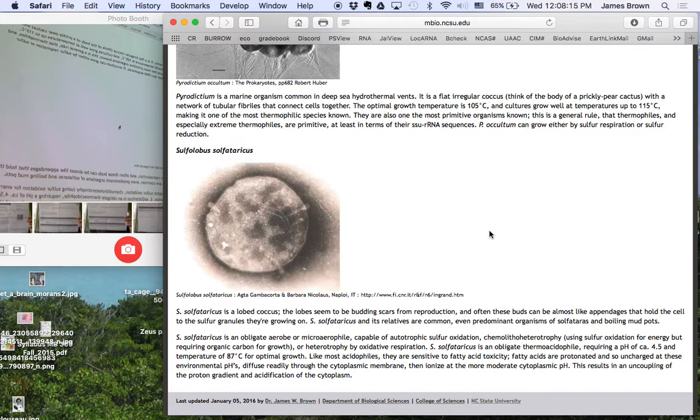These things are really common in solfataras and mud pots. This thing is an obligate microaerophile. It does sulfur oxidation or respiration. It grows at pH 4.5. That's not actually so acidic. One of its relatives is Metallosphaera sedula. Really, really cool organism. Grows at 85 degrees, pH 0. That's 1/2 molar sulfuric acid. Sulfolobus has been used to study a really interesting process called fatty acid toxicity.